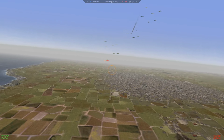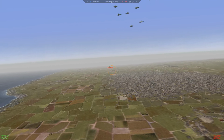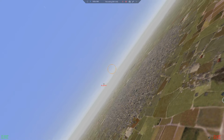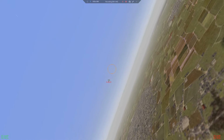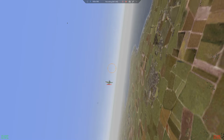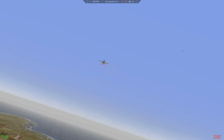This Fokker was being hit from time to time by the defense gunners, but looks like he's dead already, or he's in control. So he was flying for a long time just straight, so I was hoping that he's going to be dead in the cockpit. Okay, a few more hits and he's okay.